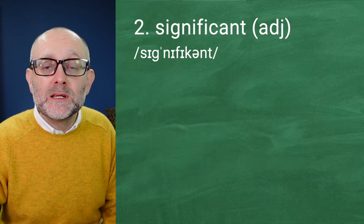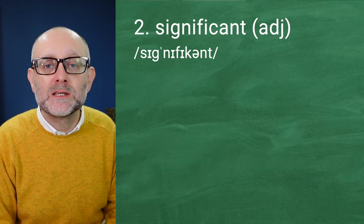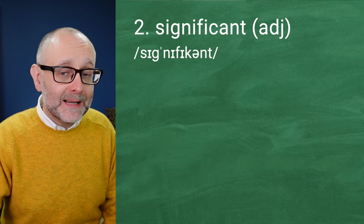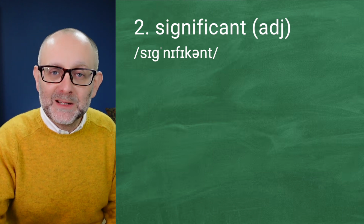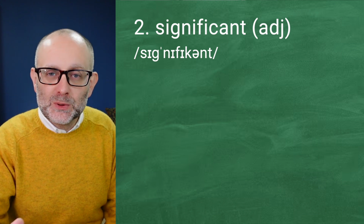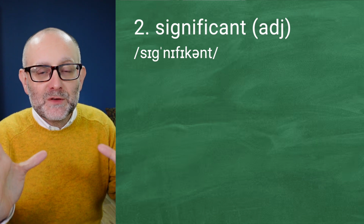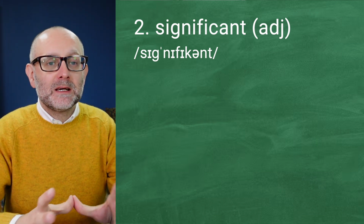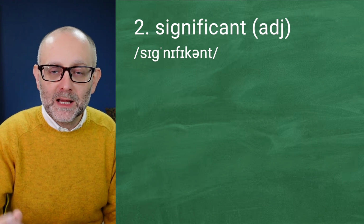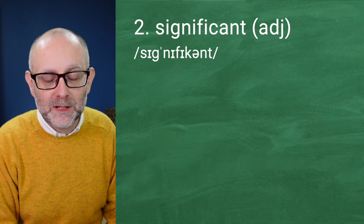Next, we have significant. Significant. So not significant, but significant. Okay? And this is also an adjective. Again, it means important, but it means meaningful. Okay? So the difference between significant and important is that if something is significant, it has a measurable impact, okay? There's a measurable difference or consequence on something, okay?